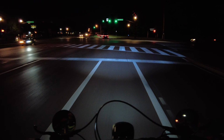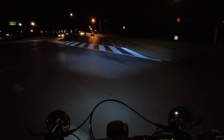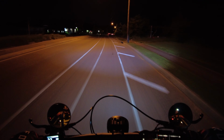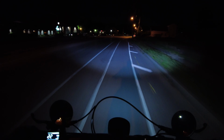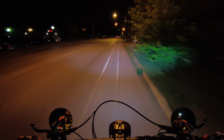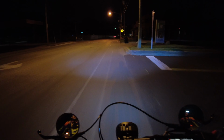And I'm continuing along on Lexington. There's a bike lane along this entire stretch, but there are patches where there's gravel and stuff out in the path.